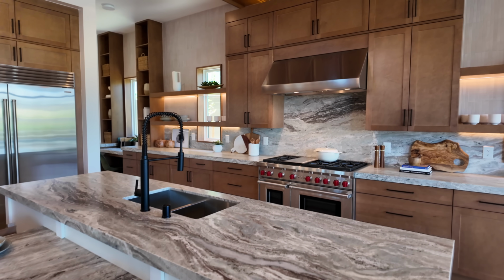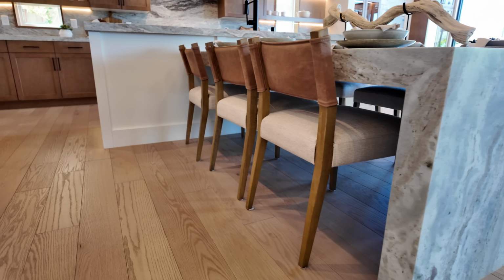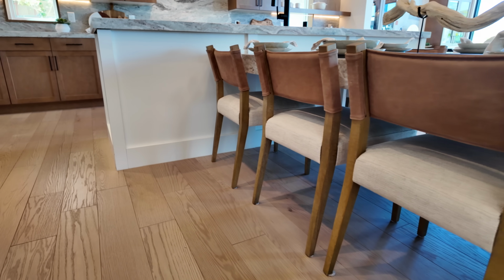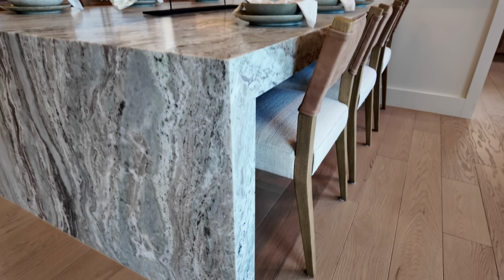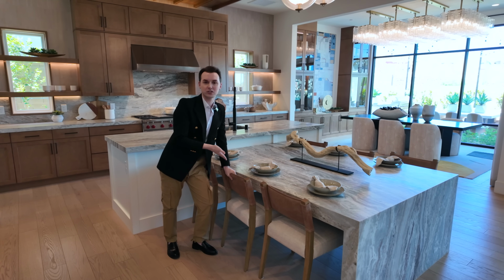But this design is spectacular, and you have to see these details. Starting with this gorgeous extension on the island here, look at how fantastic this is. It's in the same countertop material. This is a leatherized quartzite with an extra thick edge on it. Look at how spectacular that is. And it's at normal dining height, so these are just standard dining chairs.